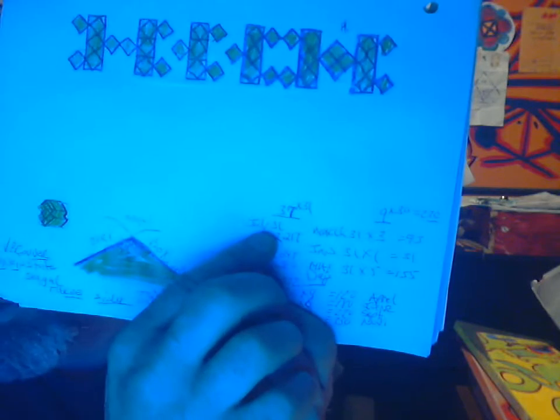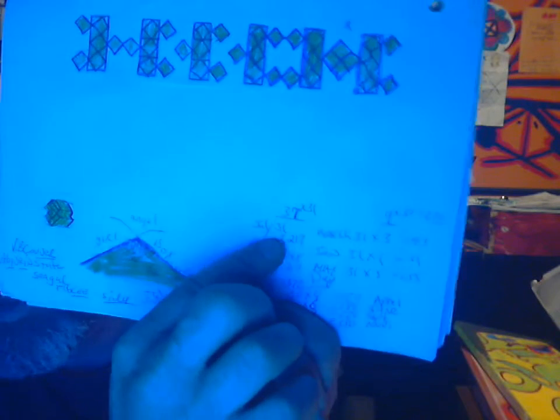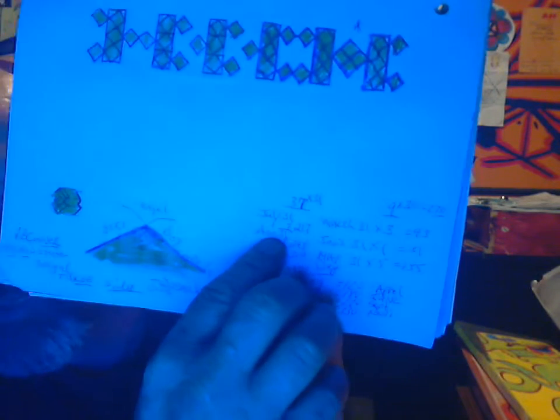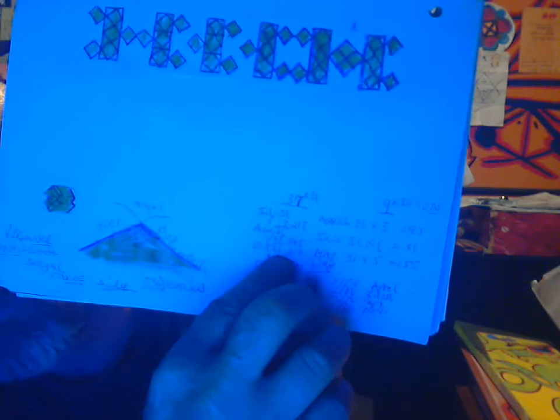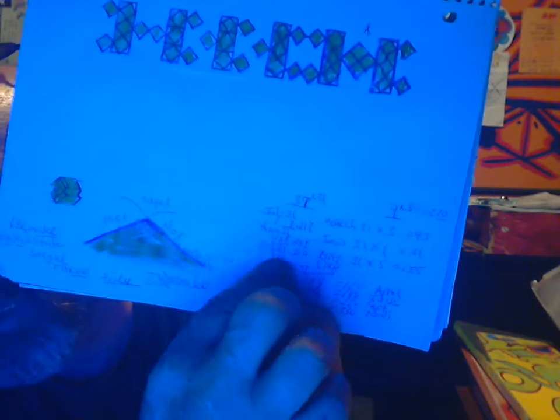Let me see what else I have here. July is the 7th month. 31 days, 217, the cube and the gateway. August is the 8th month, and 31 days is 248. Space, 2, 4, and 8, space. October is 10, 310. That becomes 16.